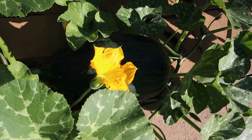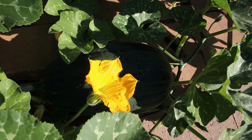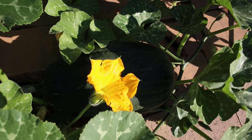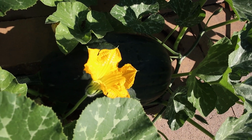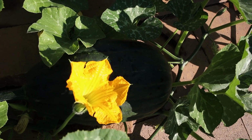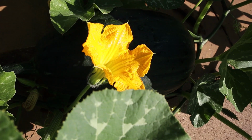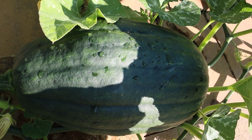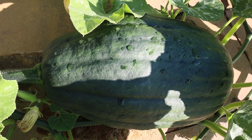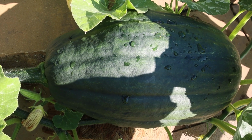This is another pleasant surprise. Remember, for those who watch my videos regularly, I shared that a very great winter squash is growing in my garden. We already harvested a few of these huge squashes. But the problem was that I thought I never planted this variety. This is what I bought as seeds.